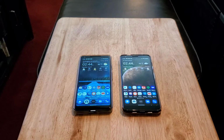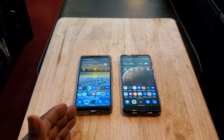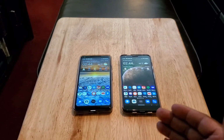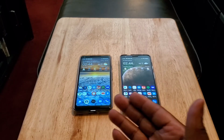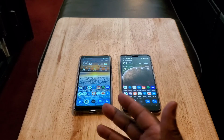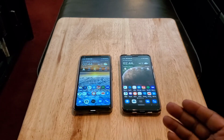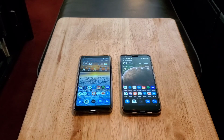Next thing. The Pixel 2 XL, IP68 water and dust resistant. The Google Pixel 3 AXL, no IP rating at all. So if that's a big deal to you, if that matters, then you want to go with the Google Pixel 2 XL. If you're worried about your phone getting dunked in water, or if you go swimming or to the beach, you don't want to have to worry about it getting wet, and it's going to survive, then you go with that one. But if water damage is not an issue for you, then you go with the 3 AXL.